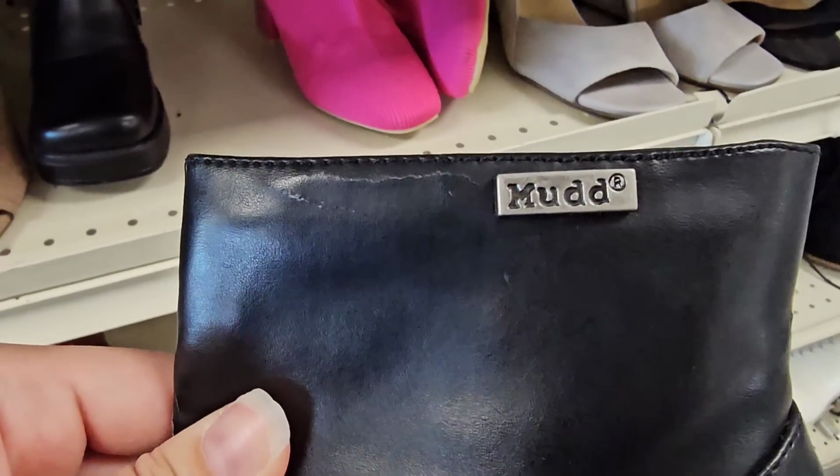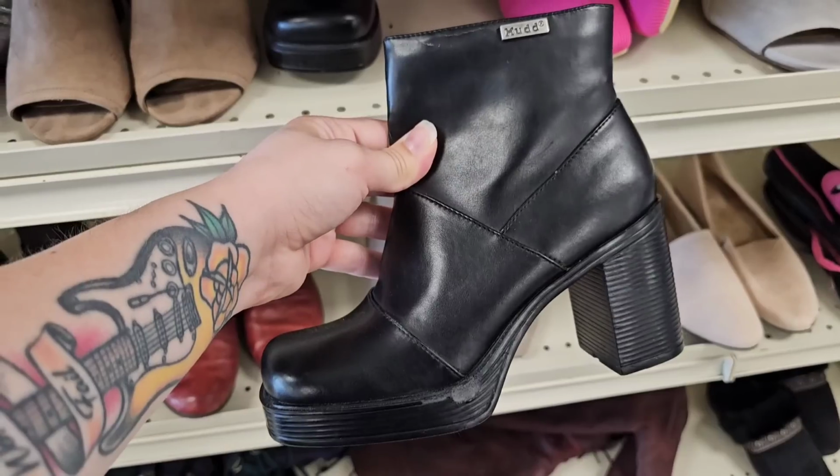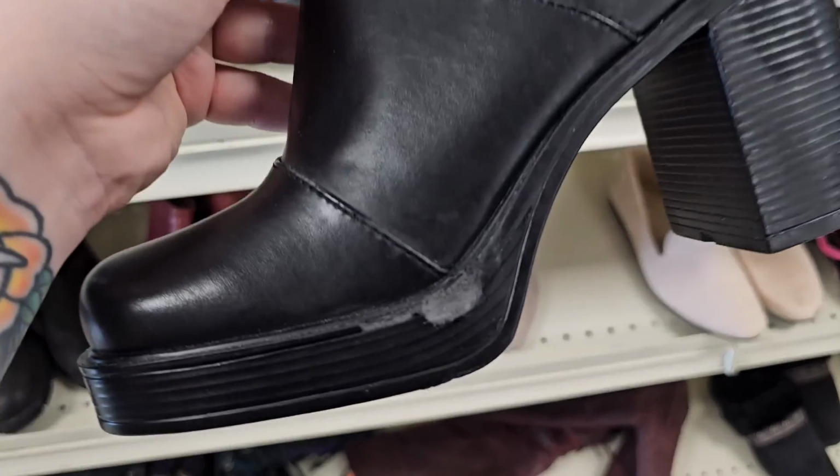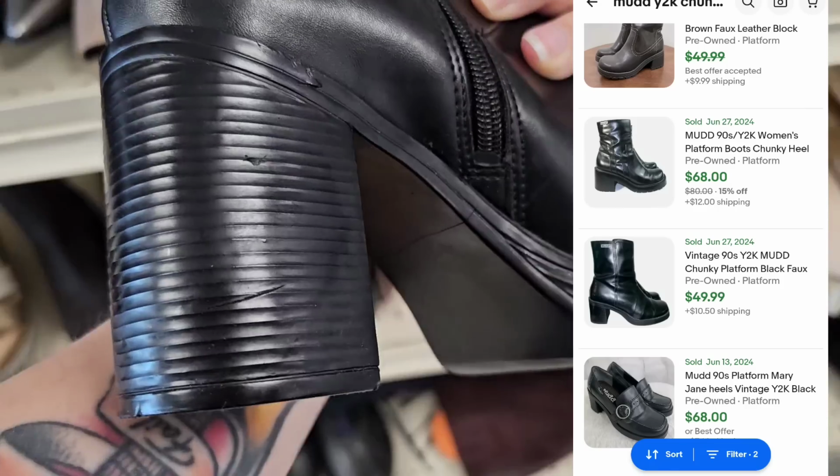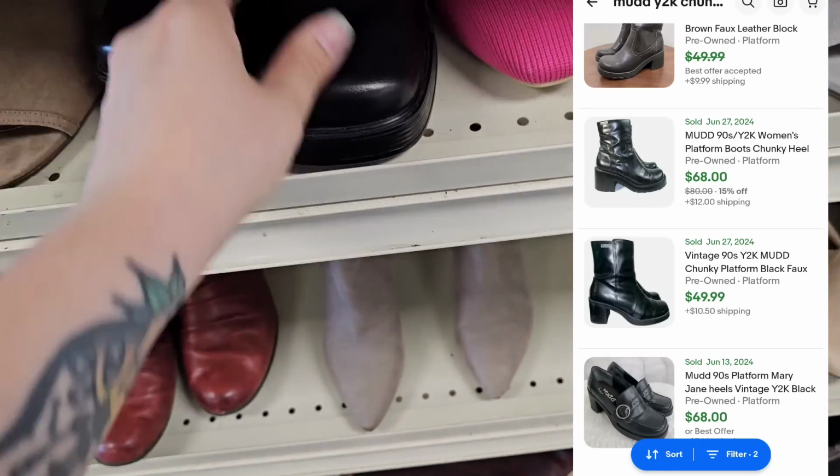These I would definitely get. They are a super cool Bolo Y2K find, except they have too much wear. There's a whole chunk taken out of it, and it just has that feel to it where you can tell they are way too worn.